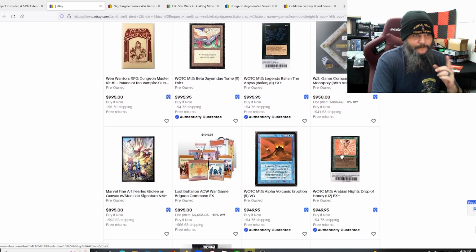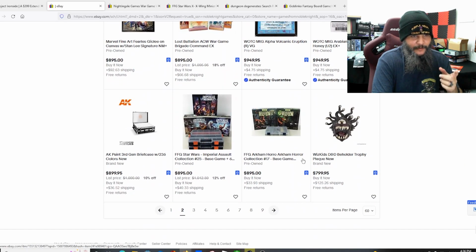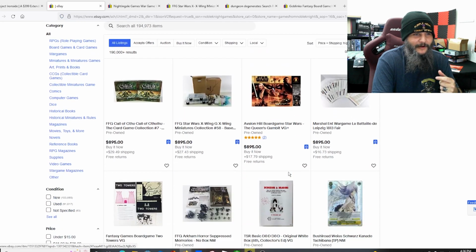One of their favorites. Speaking of which, they had another one on here that I'd always wanted, and I can't remember the name of it off the top of my head. That one about the British and the crap. Even here, Imperial Assault. Nice game, nice miniatures game. Star Wars, $900. Are you kidding me? Are you kidding me? Blow it out your ass. What are you talking about?